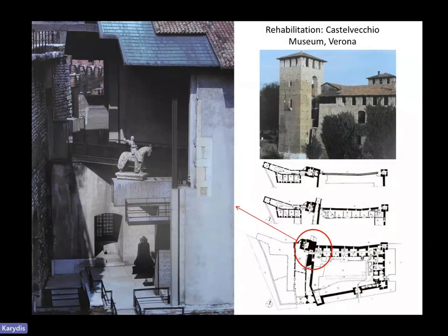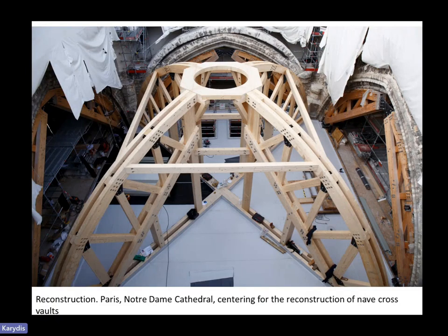Regarding rehabilitation, which, as we said, involves change of use, we start with exploring a controversial example, the work of Carlo Scarpa in the Castelvecchio Museum at Verona, an example where rehabilitation had an ideological and philosophical agenda, which is very interesting to explore. I think it's an ideal example to develop one's own approach and strategies towards intervention at historic sites. And of course, we're looking at all those skills and methods and designs that are related with reconstruction, a very important topic. And we explore several reconstruction projects quite in depth.